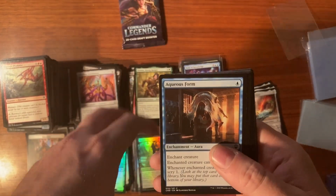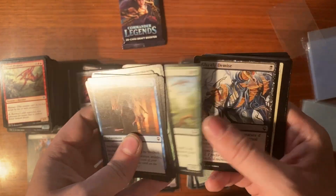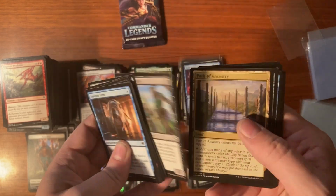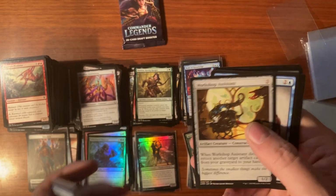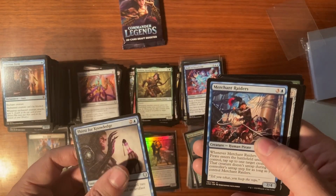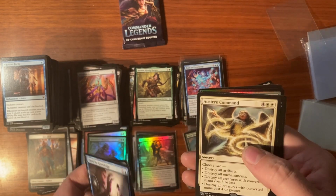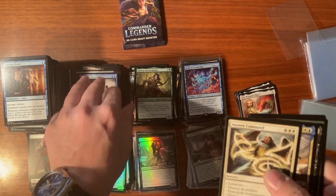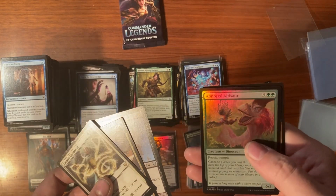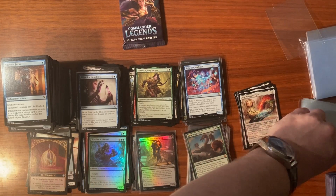All right. Aqueous Form, Defiant Tracker, Motor Beast, Ghastly Demise, Cartographer, Silverback Shaman, Shear's Lantern, Workshop Assistant into Thirst for Knowledge, Merchant Raiders, Sandstone Oracle, and Austere Command. Just finish it out quick. No other rares. Faithless Looting, Annoyed Allosaur, foil. Alright, Austere Command.